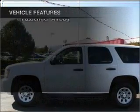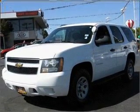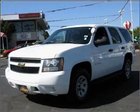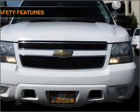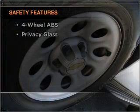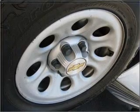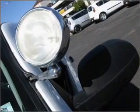Air conditioning, power door locks, power windows, power steering, cruise control, power mirrors, an alarm system, an AM/FM stereo with a CD player, an adjustable tilt steering wheel. And for your peace of mind, the following safety equipment is included: front ventilated disc brakes, passenger airbag, stability control, daytime running lights. Call today to schedule a test drive.